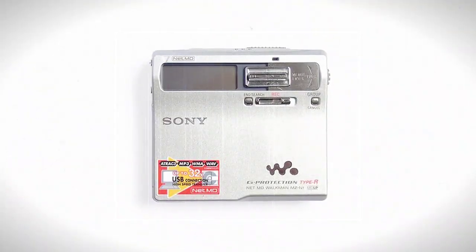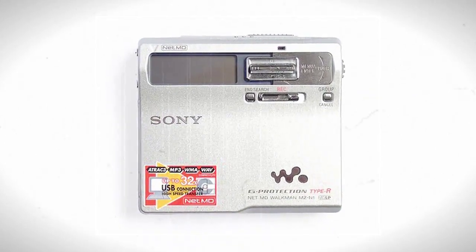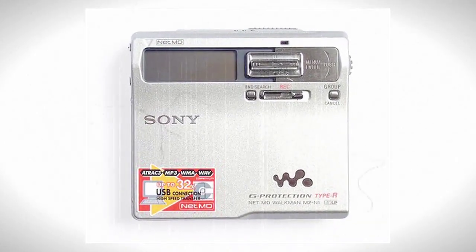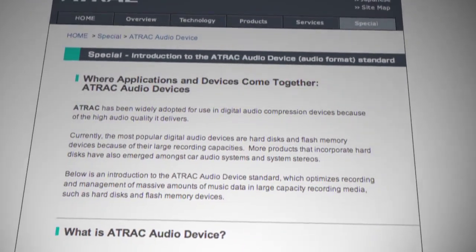This little guy supported high-speed transfer of files directly from your computer and 28 hours of playback life. Unfortunately, it would only support the popular MP3 format through conversion to Sony's proprietary ATRAC.